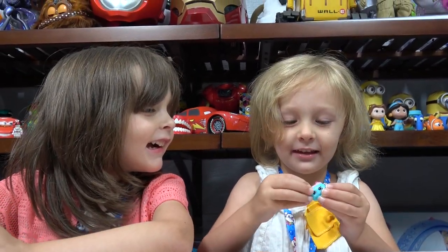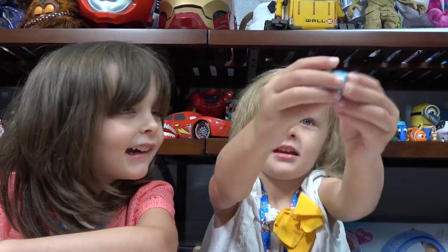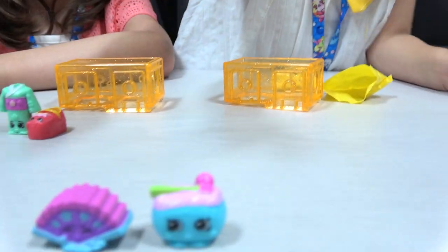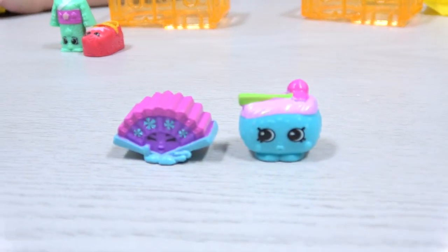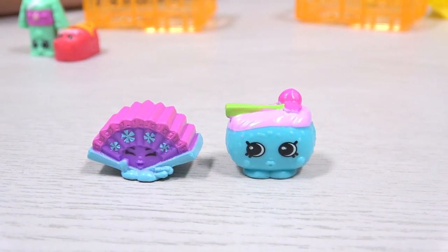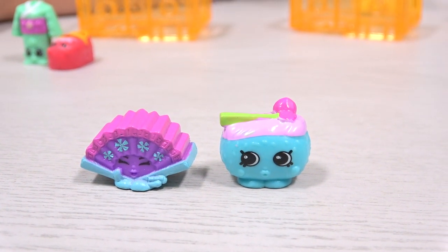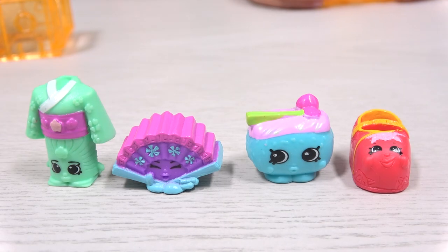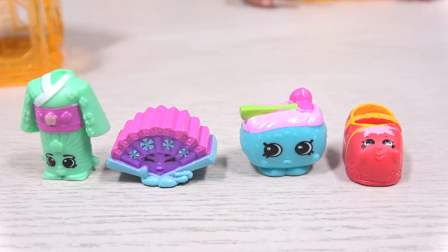It's an Asian hot dog. Let me see. Oh, that's a blue hot dog, if that's a hot dog. An Asian hot dog, I don't know. Maybe it's like sushi or something. Yeah, sushi. Here are our Shopkins that we got today.